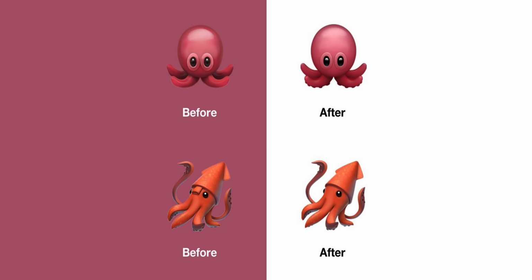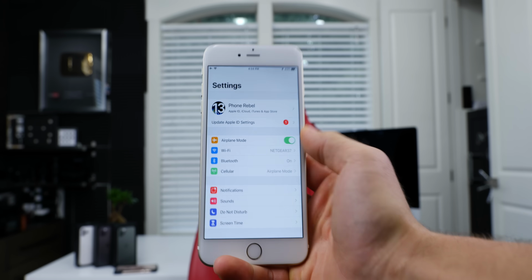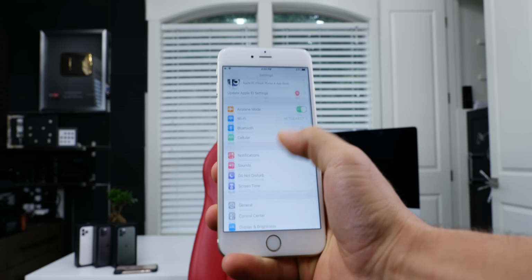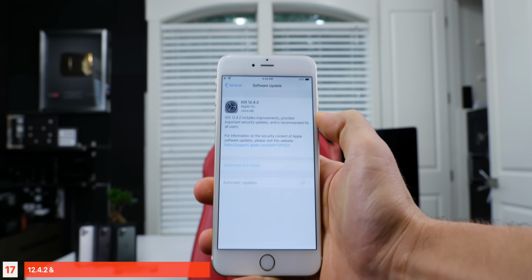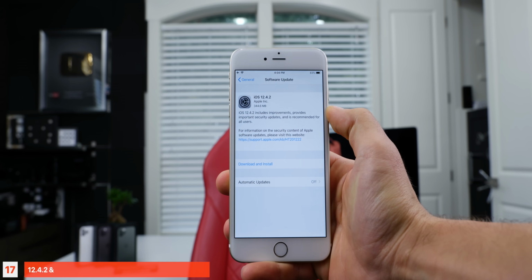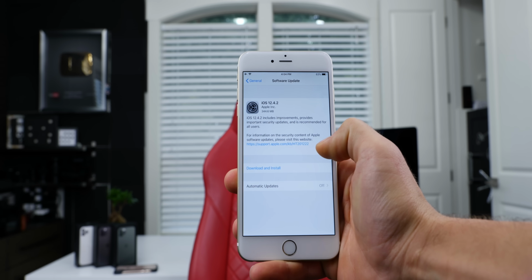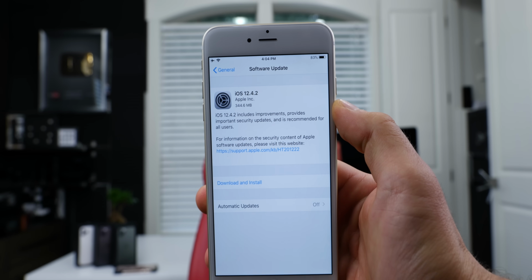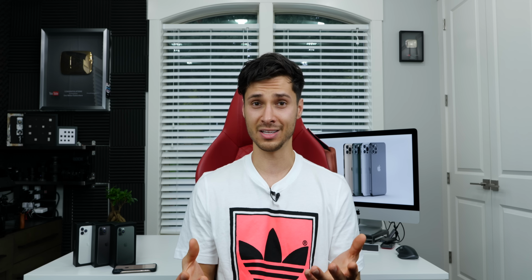So Apple has made them more anatomically correct, and there are a number of other ones where they adjusted the lighting, the sizing. Also very interesting is that Apple released a couple software updates for older devices, iOS 12.4.2 and watchOS 5.3.2, which include security fixes for phones that aren't getting iOS 13. I absolutely love Apple's dedication to older phones. They continue to update them. I mean, the iPhone 4 and 4S got an update not too long ago.